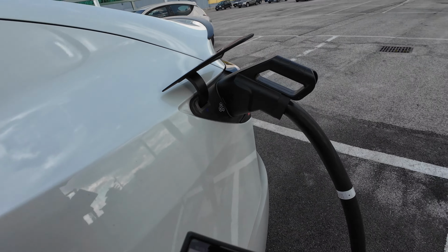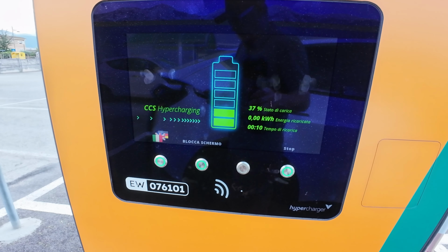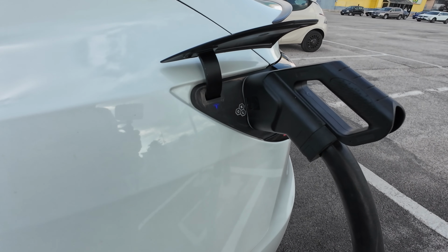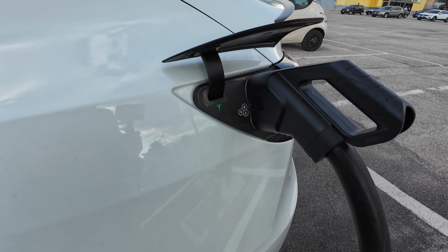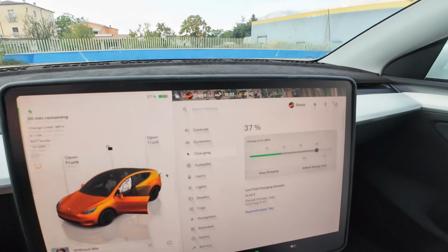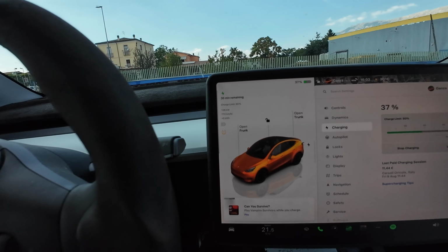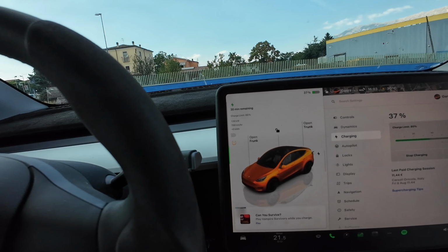Okay. 37%, yeah, correct. And it's charging, looks like. I'm curious to see how fast it's going to be because I'm at 37%. Green, great. Let's see how much I'm charging. 118, 128, 130. Okay, this charger is 150 maximum, so starting at 130 is pretty good.